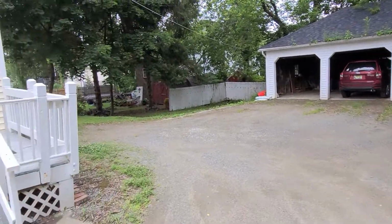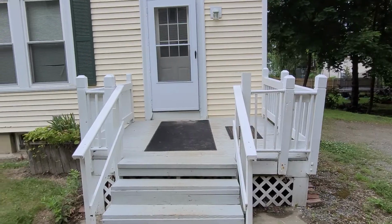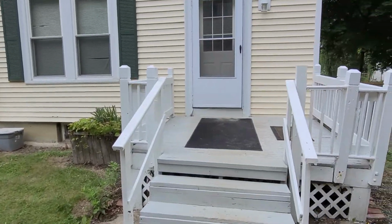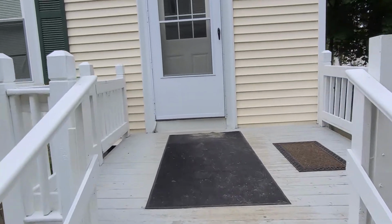And the main entry to the building is on this little porch side. The mailboxes are at the front of the building.